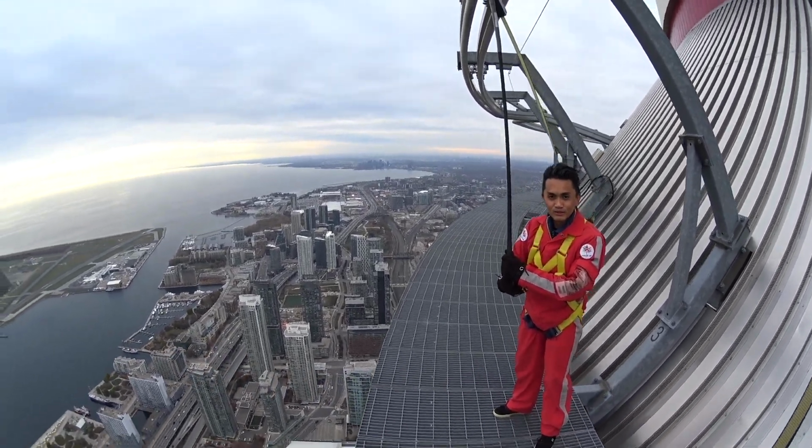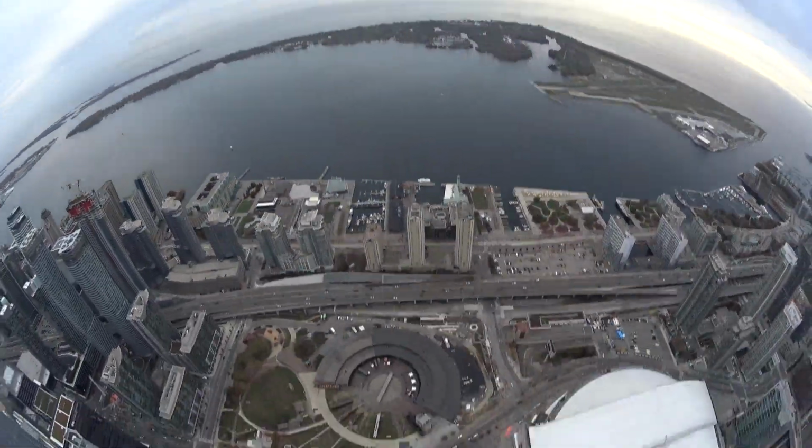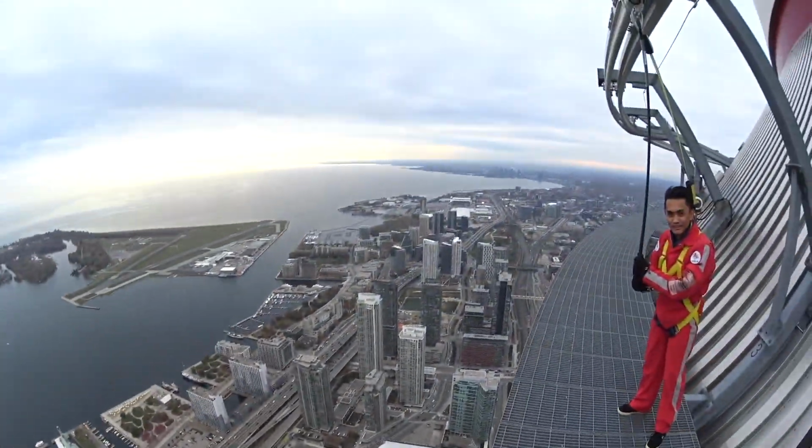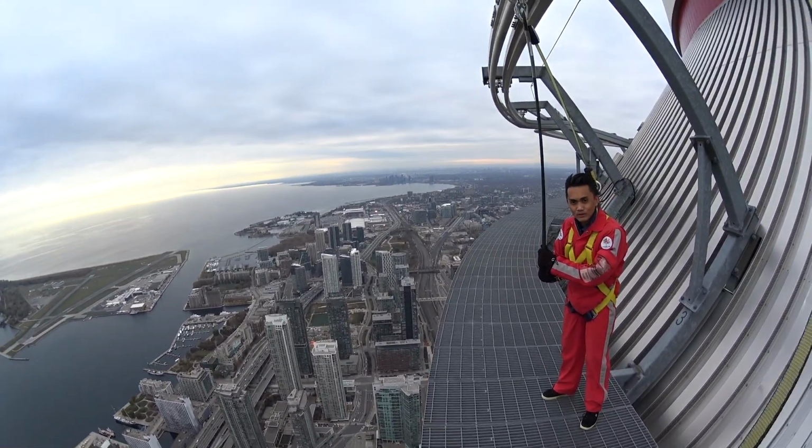When it's your turn, you're going to take some confident steps towards the edge, get your toes over the edge like this. You can look out to the horizon, take a look down, and if you're feeling really good, you can let go of that rope. Just don't lean forward for this one, because that's crazy. We're going to do that on the other side.